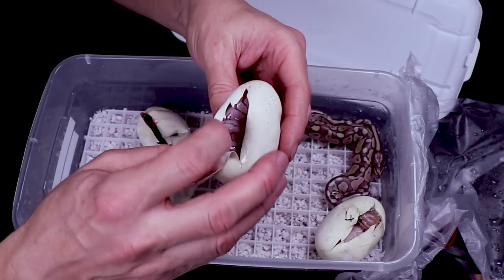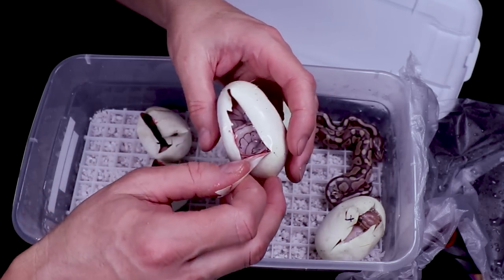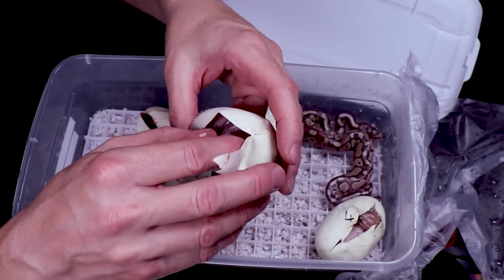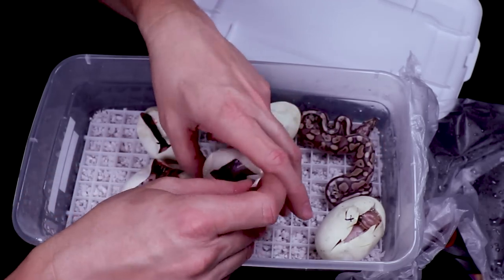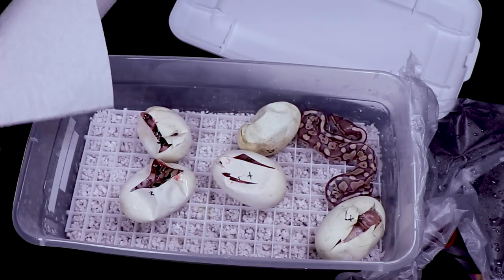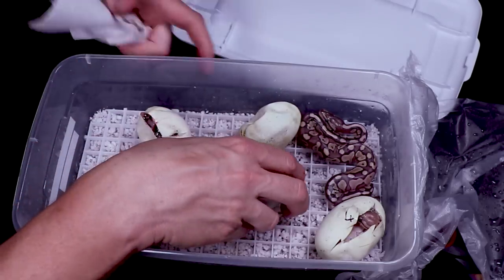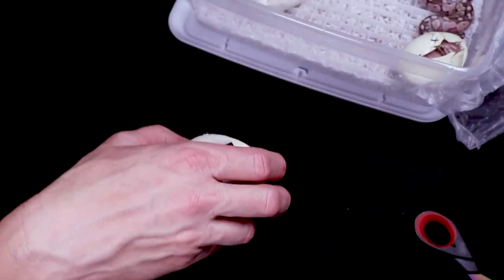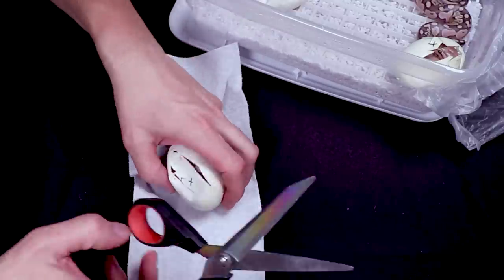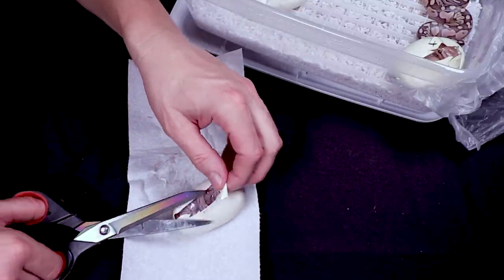The other thing about the scaleless, I'm always worried about touching them too much. Hopefully he's okay. All right, so I haven't seen that guy move at all, so what I want to do, I want to open that up a little bit more. I want to see if he's alive. Oh, my first scaleless. If he was DOA, that'd be sad.